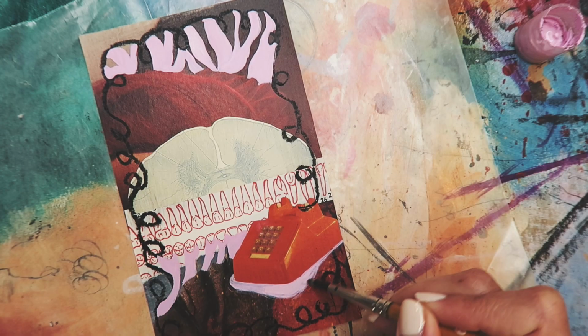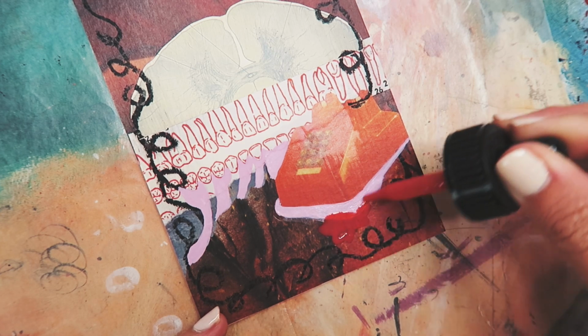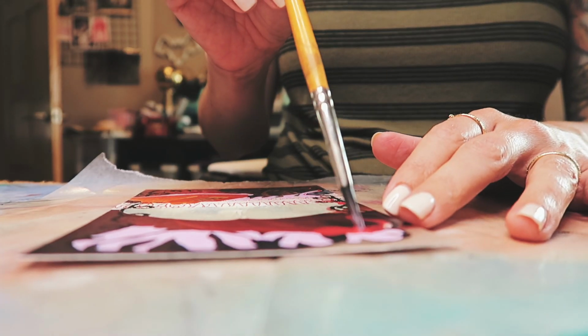Something else that's fun in the background as well is that among my ephemera stash, I had found this photo of an old telephone, and I wanted to incorporate that in as well. Not only does it hint at the famous scene from the first movie, but it was also a good way for me to incorporate a little bit of texture with some oil pastel, creating a little bit of a phone cord that goes all the way around the border of the card.